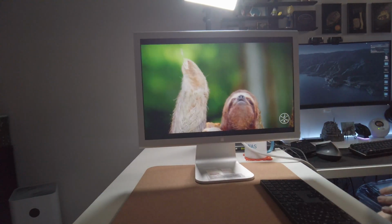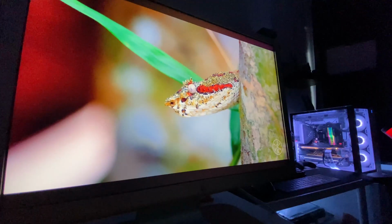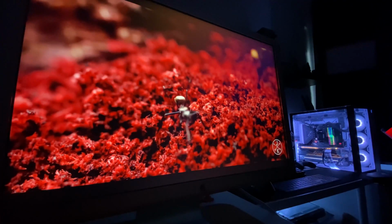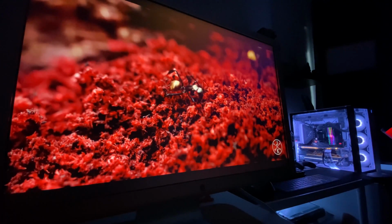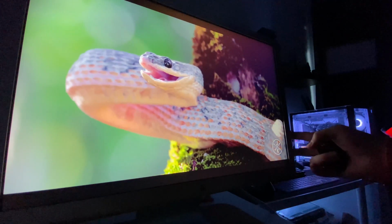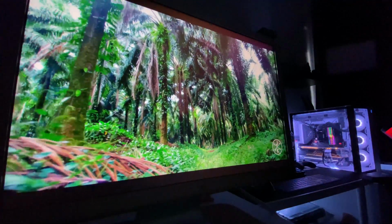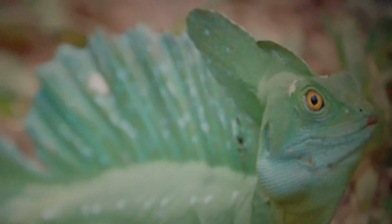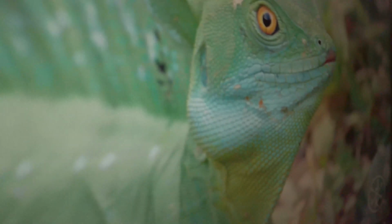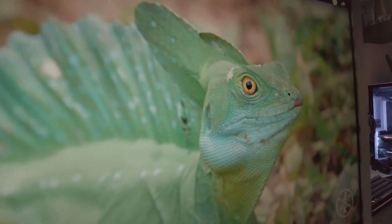The quality of this, it's such an old monitor as well, but it just looks amazing when you play HD content or 4K content on smaller monitors that don't support it, if the quality of the monitor itself is really good. And I'm very impressed with this. Now, hopefully the camera picks up the details on the skin here of the lizards and stuff. You can see the detail is really good.